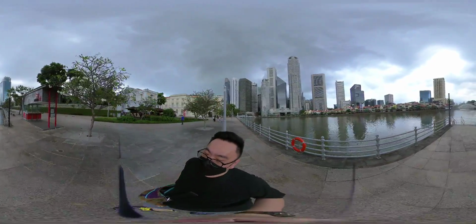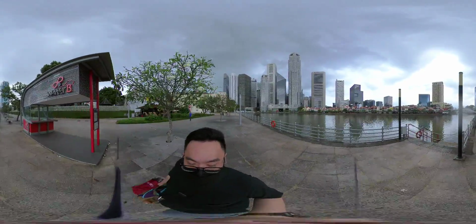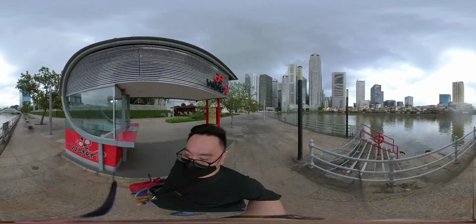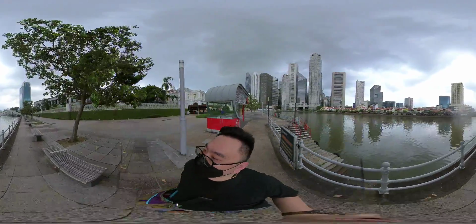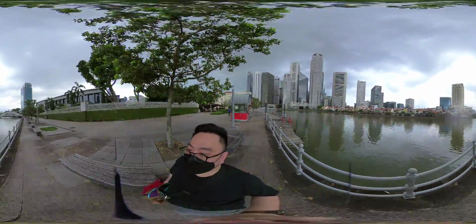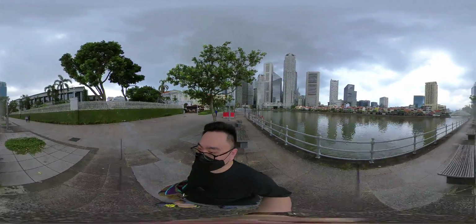Maybe you are wondering what this water bee thing is. This actually is your bum boat ride. Under normal circumstances, you can get a bum boat ride from here to the other side. So what you see here is Parliament House, as we approach Elgin Bridge, the final destination for today's journey.